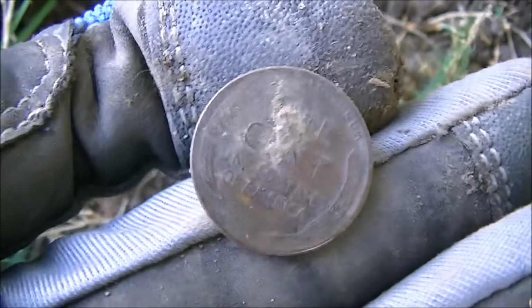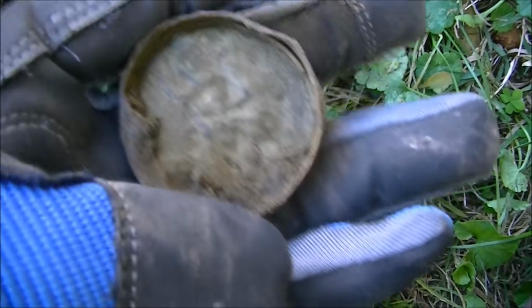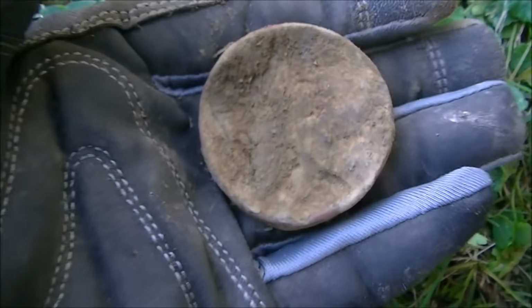Don't gotta do much cleaning to that one. Okay, it's only been about a minute. There's a lot of old stuff by the road back here, and I had a really solid signal right down there. Knew it wasn't gonna be a coin, but it's half of an old makeup compact, and that may have a design on it, I'm not sure. Looks like there's something there from looking at the back end of it. I'll check the hole, see if the other half is in there, but probably not.